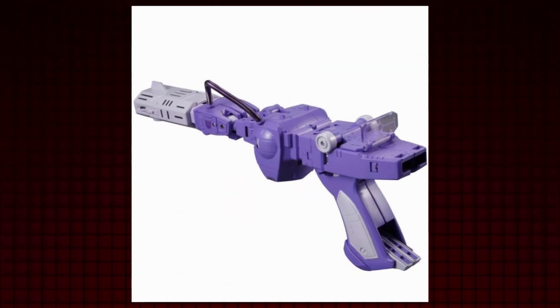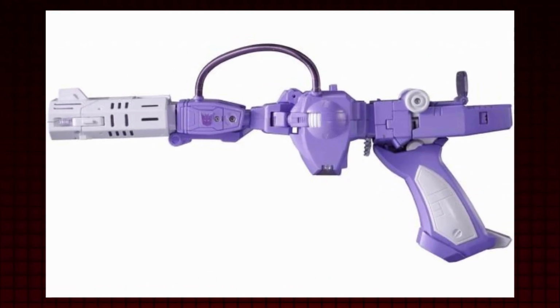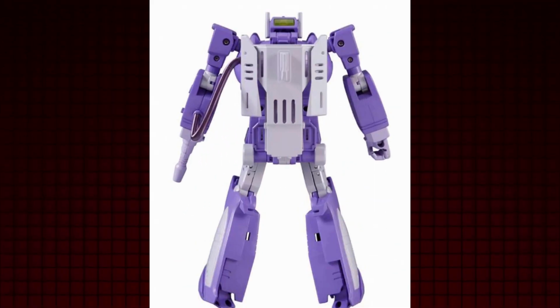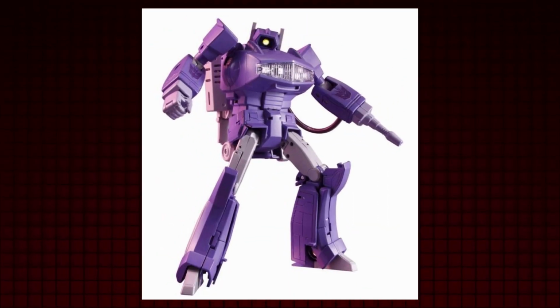No. Okay, but in all seriousness, Shockwave, or Laserwave, is a loyal Decepticon taking orders directly from Megatron, only questioning his rule if logic dictates otherwise. But even then, Shockwave will pretty much bend science to his will to make it happen. Emotionless, merciless, with his only desire to further Megatron's goal of a successful Cybertron under the command of the Decepticons.